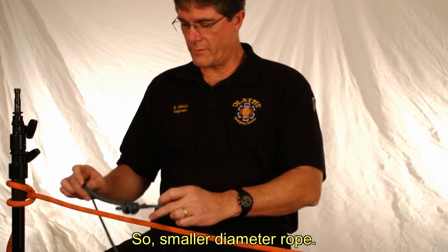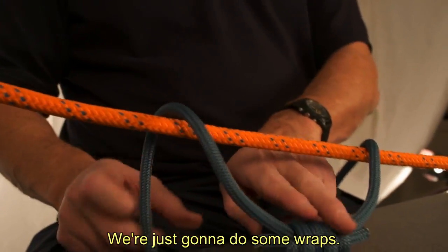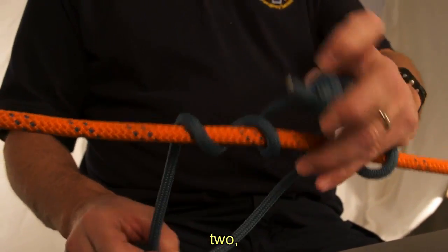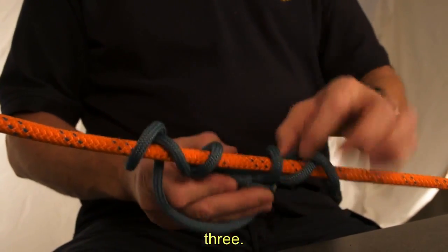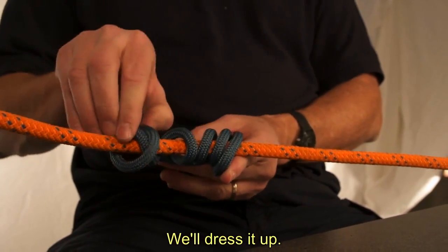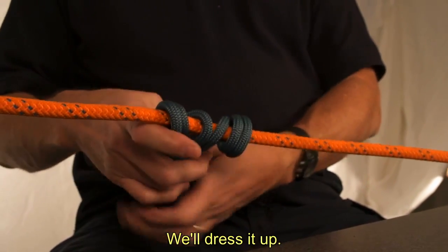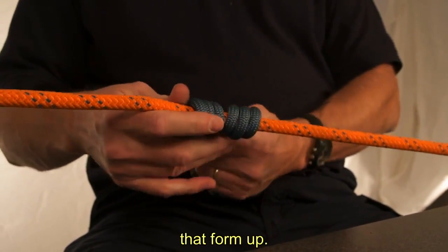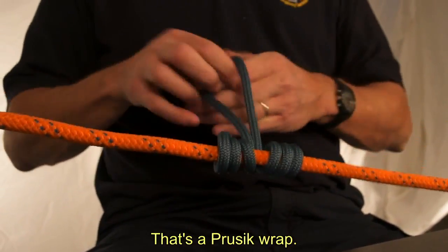So smaller diameter rope. We're just going to do some wraps. 1, 2, 3. And then we'll pull it out. We'll dress it up. And we can have these nice little coils that form up. That's a Prusik wrap.